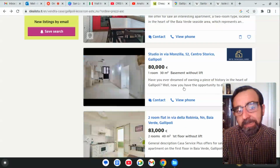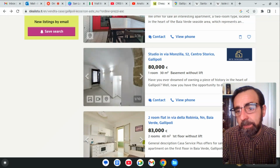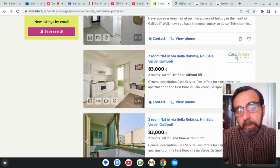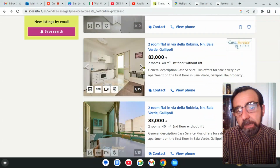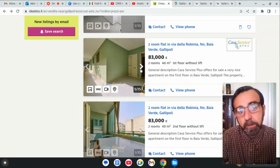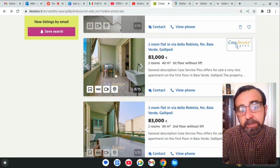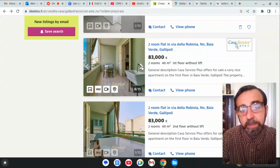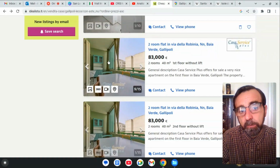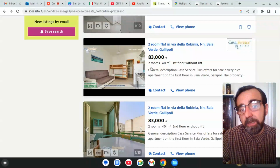Then studio in Via Monzilla. Here we have this studio, 30 square meters, 80,000 euro. Let's skip. 83,000 euro, 40 square meters. Beautiful, don't get me wrong. Lovely apartment with lovely entrance in a nice complex, a sink on the terrace. This is already a terrace where you can enjoy lovely evenings and dinners. So it's also possible to close kind of veranda. But again, 83,000 euro for 40 square meters.